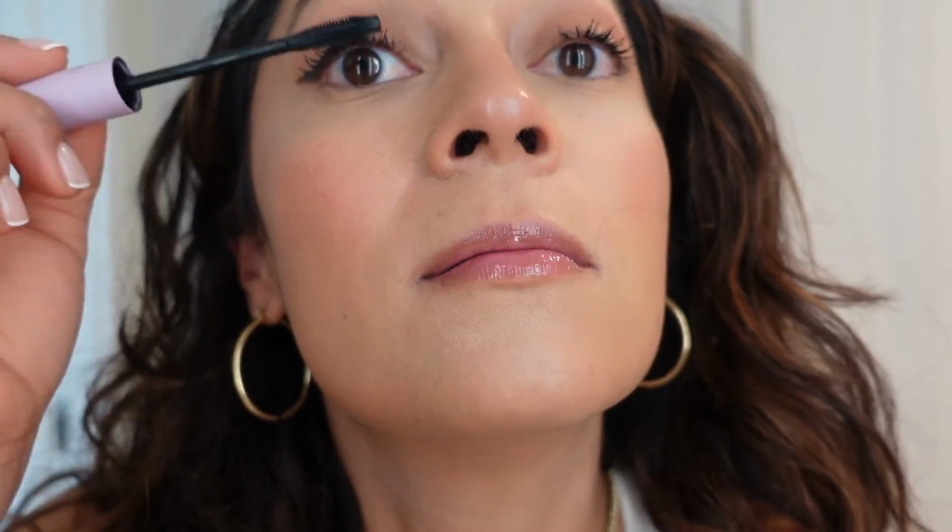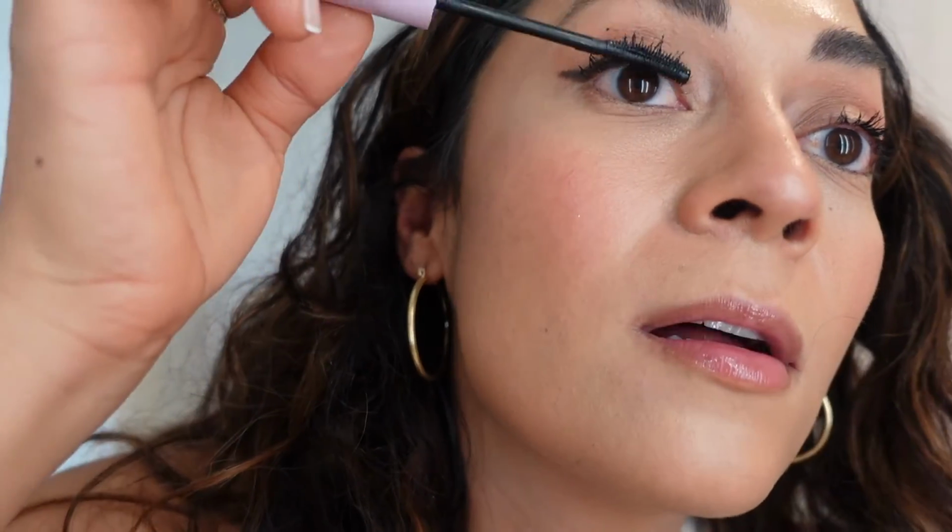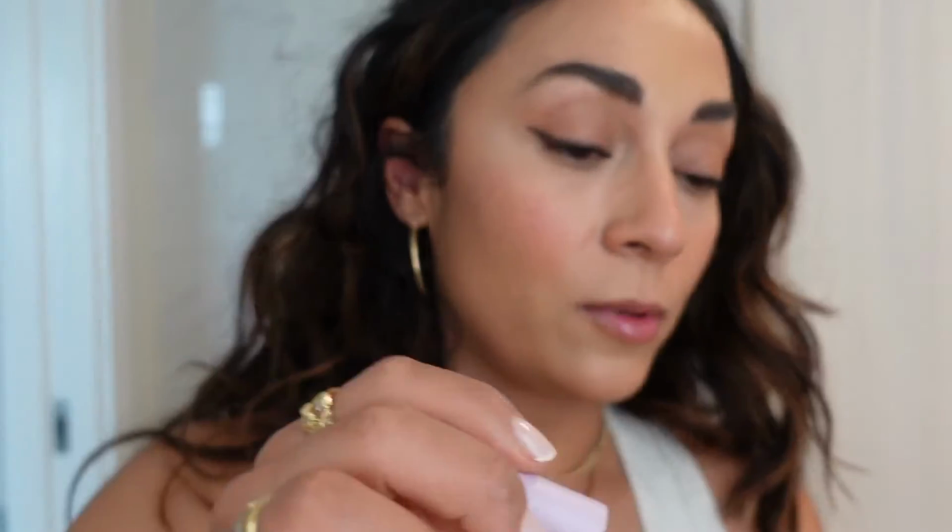Another one I love is by Tower 28. If you have very sensitive eyes, this one is really great, and it's called the Make Waves Mascara. I'm just gonna layer them on. You can't really see how they are individually, but I really do like these. On its own, it lifts and lengthens really nicely.